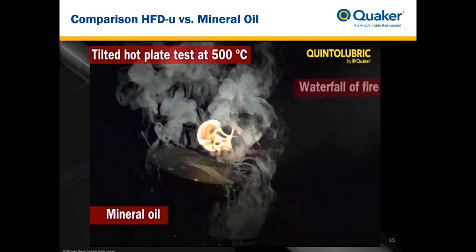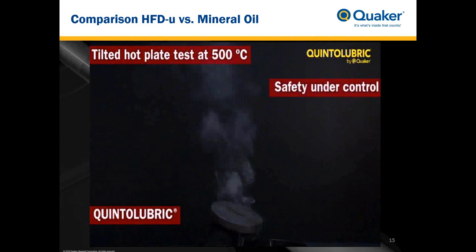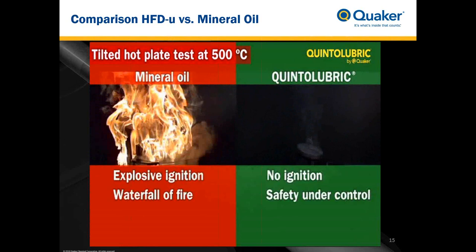And if you compare it to the polyolester, you notice that the contact time with the hot surface is too short, and as a result, the fluid does not ignite, although the surface temperature is much higher than the autoignition temperature of the fluid. So this is what you can call the situation under control.